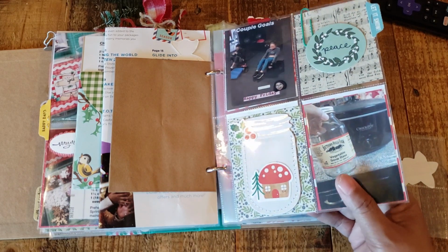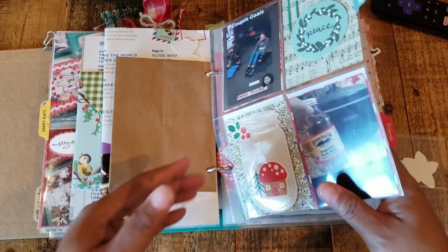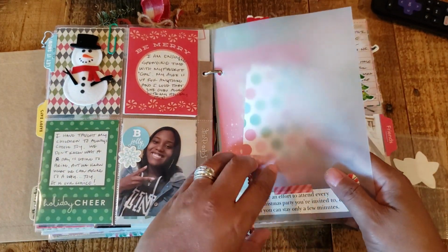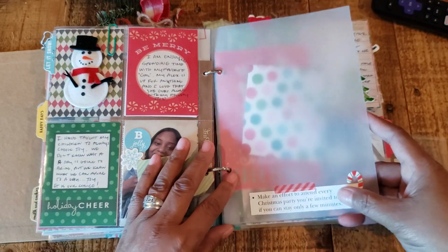All you have to do is add water, a jar of water to the mix, and then I added some chicken. So there's my beautiful daughter, Alex. I love her. Let's see, there's some journaling there. Oh, and here's another one of these things.